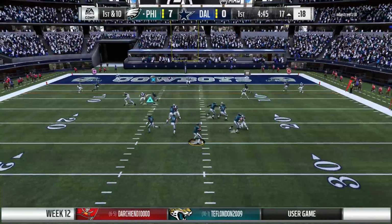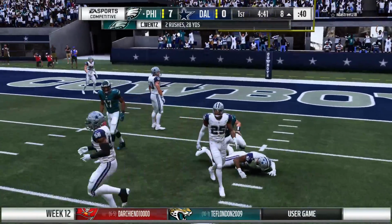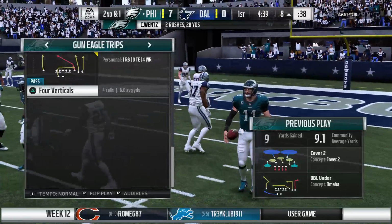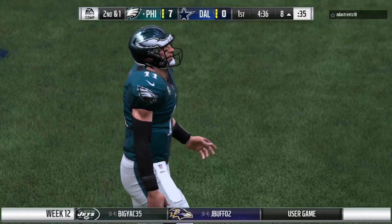Wentz now on first down. Stepping up, he's going to keep it, and avoids the contact by sliding. He'll wind up getting 9 after tucking it and running, so it'll leave him with 2nd and a yard.